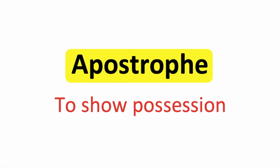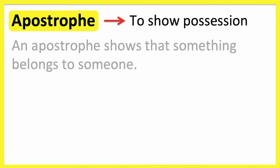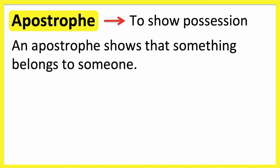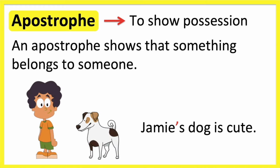In this video, we will learn how to use an apostrophe to show possession. An apostrophe can be used to show that something belongs to someone. For example, Jamie's dog is cute. The apostrophe, followed by the letter S, shows that the cute dog belongs to Jamie.